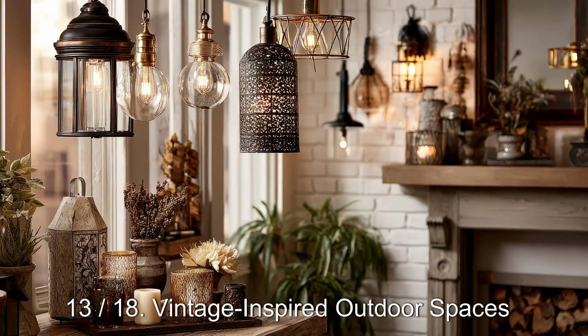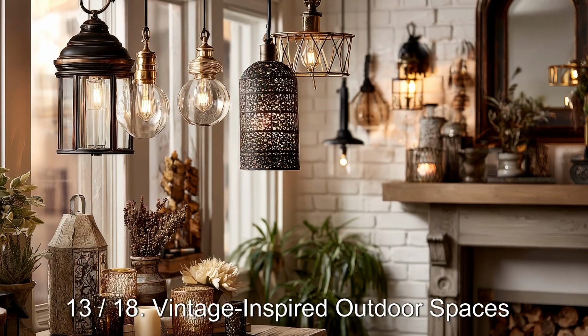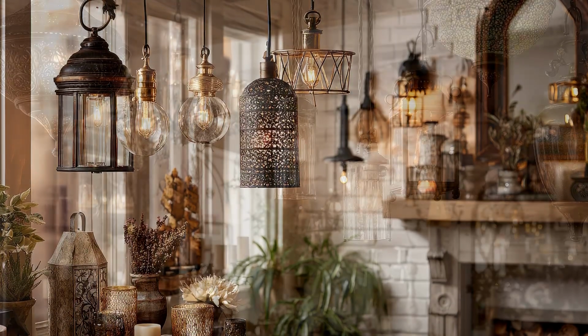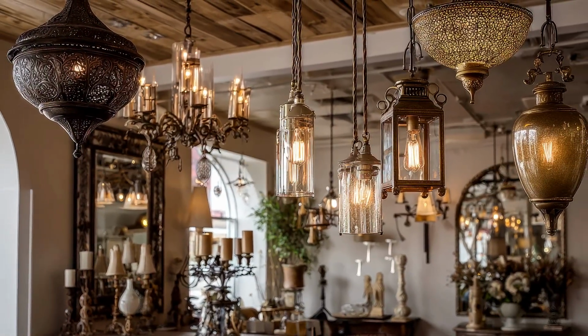Vintage-inspired outdoor spaces. Don't forget about your outdoor spaces when decorating with vintage finds. Incorporate antique garden furniture or old lanterns to create an inviting outdoor retreat where you can enjoy the crisp fall air.